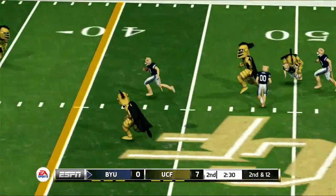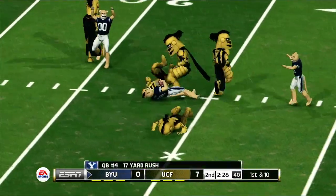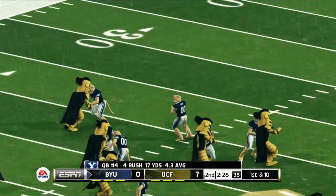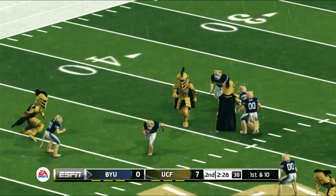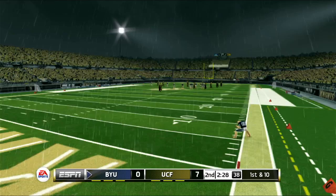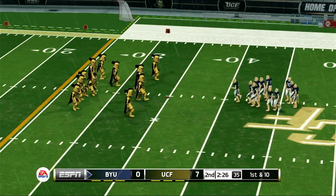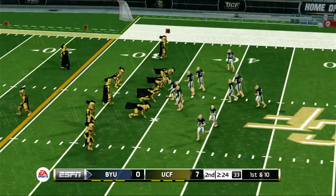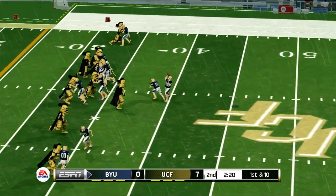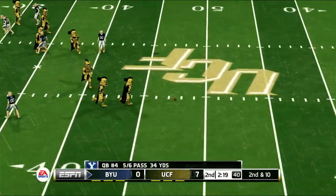Scrambling around. He's at the 40, and he's taken down at the 35-yard line. That's good for a gain of 17 yards. First down. It's first and 10. Ball on the 35. Mike 41. Gotta wedge that in. Fires incomplete.